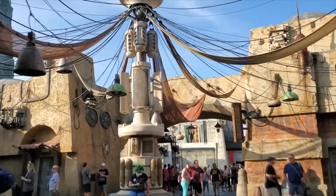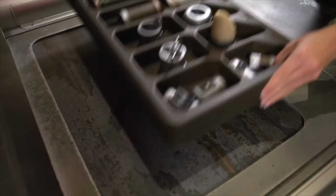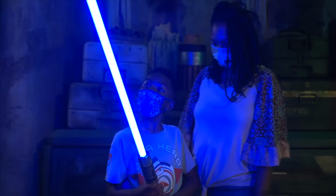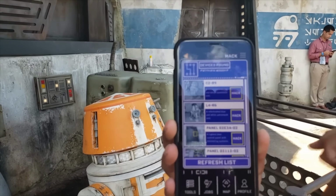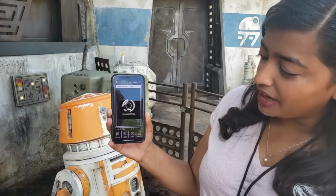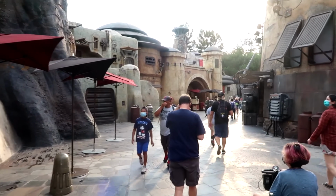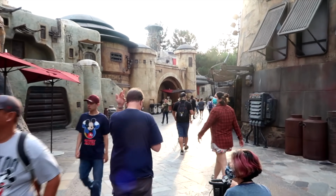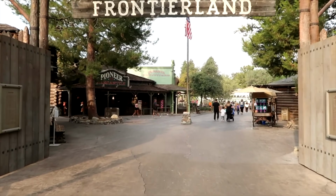With lots of shopping and dining locations within Galaxy's Edge, there is plenty of things for you to explore, like building your very own lightsaber or droid, meeting characters roaming the land, and even playing the fun datapad game through the Play Disney Parks app that interacts with different elements throughout the land. You can access Galaxy's Edge through Critter Country, Fantasyland, and Frontierland, which is the next area in this guide.